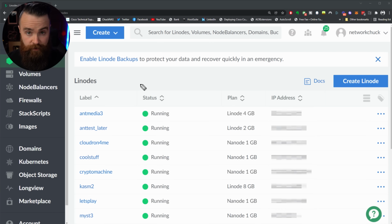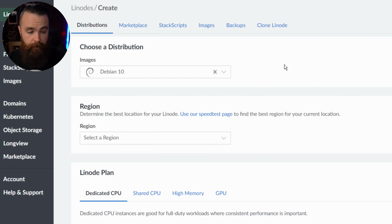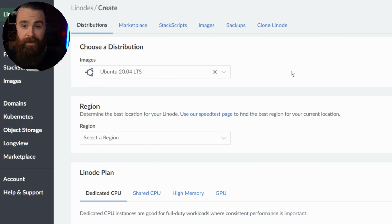So with your Linode account set up, we'll first go to create at the top left and click on it. Create a Linode. From here, we're just gonna do our best to meet the minimum requirements. First, the images. We're gonna rock Ubuntu 20.04. Don't use 21. I tried 21, did not work. 20.04, at least at the time of this recording.